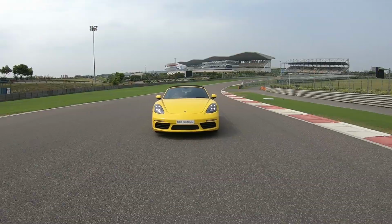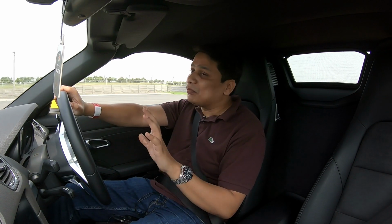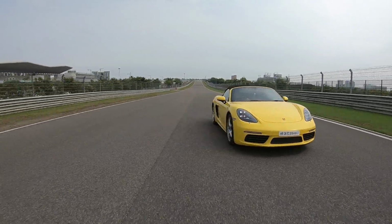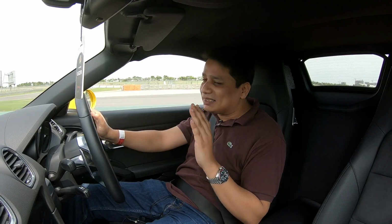And let's also talk about the 2-liter petrol turbocharged engine, because a lot of people think that Porsche should have used the older engine or maybe something bigger, but I have to say that the performance is sufficient. This car goes from 0 to 100 in a little over 5 seconds, which is still in sports car territory. It just hugs the road.